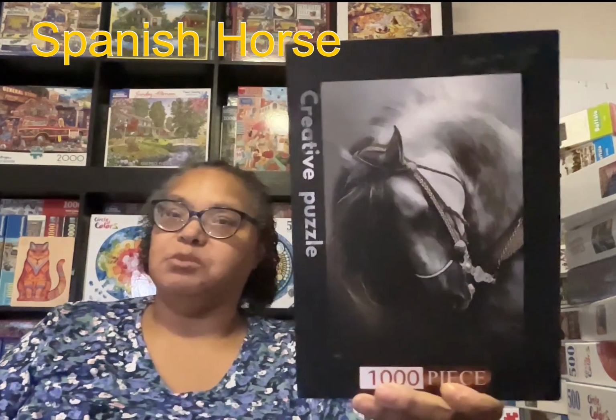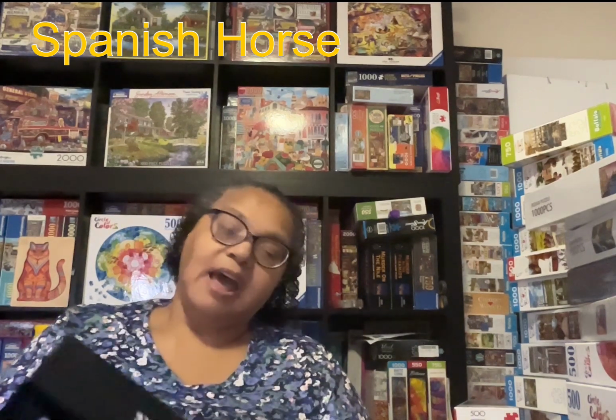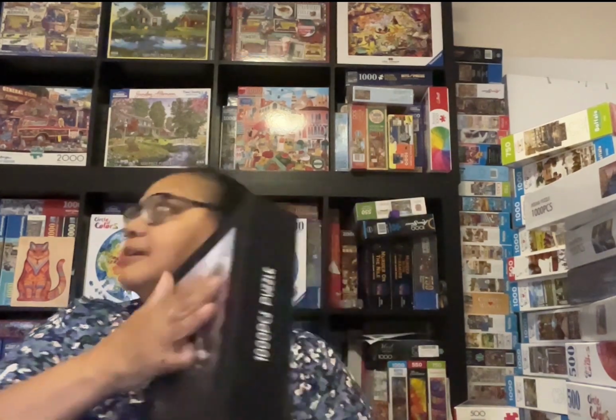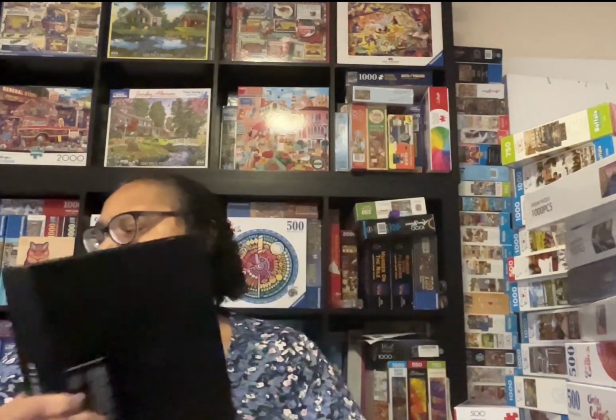Then I got a few more puzzles from my friend Heather. This is called Spanish Horse or Arabian Horse. I'm not really sure. It's a generic puzzle, but it's well packaged. I think I did take the box right here. I didn't really have to, but I did want to open it. It's packed like a book, and you open them. So this is packed really well. It came with a poster. I already put it together. I do believe this was missing one piece though, but I did enjoy putting it together.